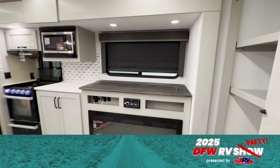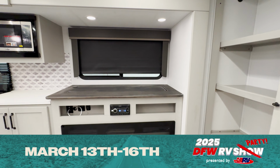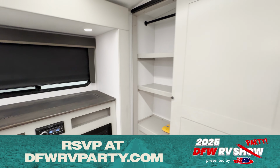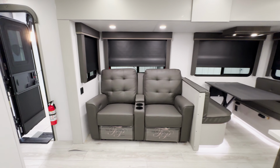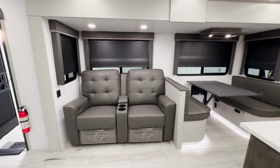You have your entertainment center. The TV is on a televator with your sound system in the middle. You have a fireplace down below. Little nifty pocket door storage area off of it. And then across from your entertainment center, you're going to find your theater seating. The theater seating does recline. You do have remote storage in the middle, cup holders in the middle.